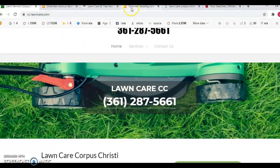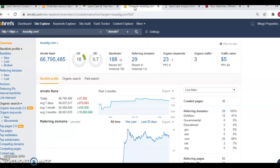So we're going to hop over into a tool that I call Ahrefs. It costs me $100 a month, and it pretty much just analyzes the data coming from your website. So this is your website, texastlg.com, and you'll notice that you have 29 referring domains and 188 backlinks. So there's 29 websites out there that have 188 links back to your website. So that's actually really good. You're doing really well there.